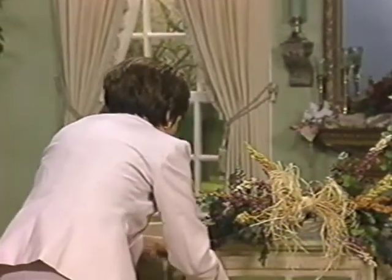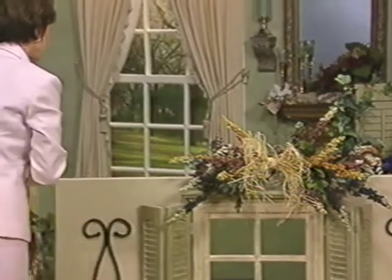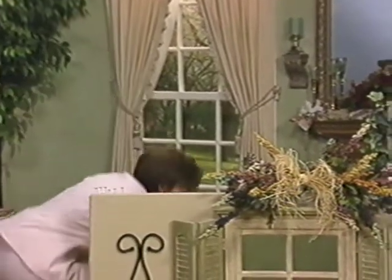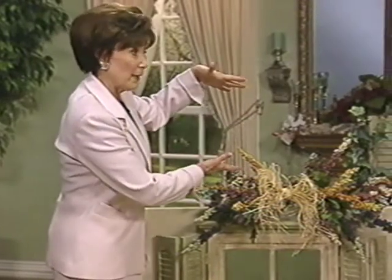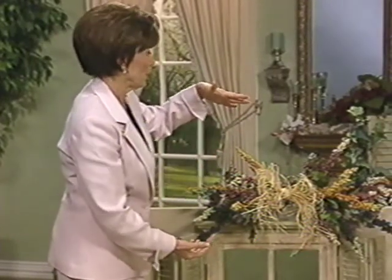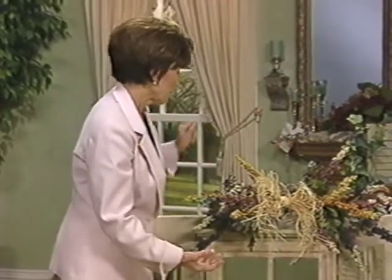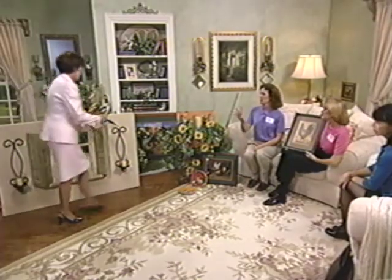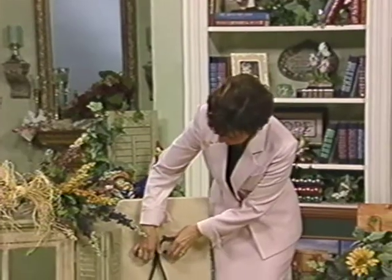Okay, we're going to change this a little bit and just go with a swag above it now. Because sometimes people like that, or sometimes you need to pull the wall up. Especially if you're in a room with really high ceilings, sometimes you need something to lift that up. So that's a good look. So, Jamie, you're saying it takes your eye up. Yes, exactly. Yes, it does.